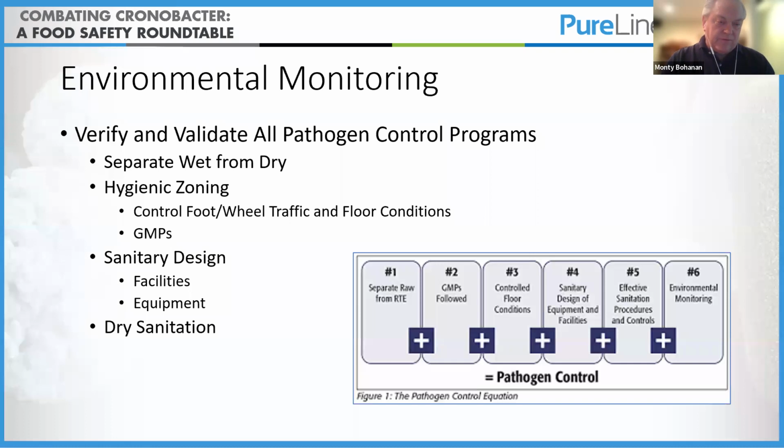So you have to have all these prerequisites to pathogen control in place if you're going to be successful, and then your environmental monitoring is just to make sure that happens. And part of this is switching to dry sanitation, and that was really what we stressed when we started developing our dry dairy plant food safety workshops: we have to switch to dry sanitation. So we're going to spend some time talking about that. But finishing up on environmental monitoring, let's go to the next slide.